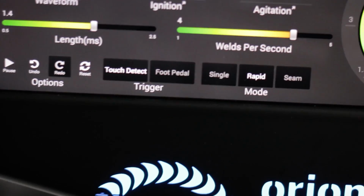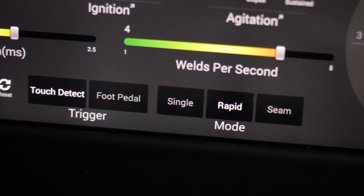Weld speed modes. The Orion is pretty cool in the fact that you can set how fast the weld will fire. You have the option to weld single fire, meaning 1 at a time. You can do rapid fire, which allows up to 5 welds per second. Or you can turn it into seam mode, which is unique and can weld up to 30 welds per second.